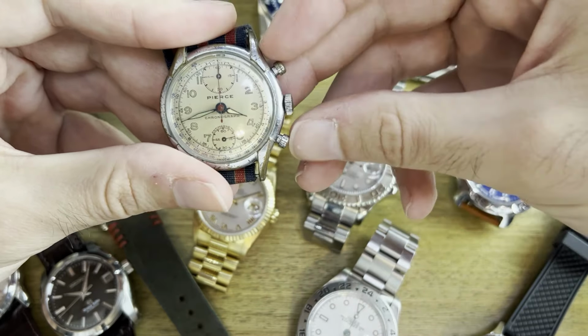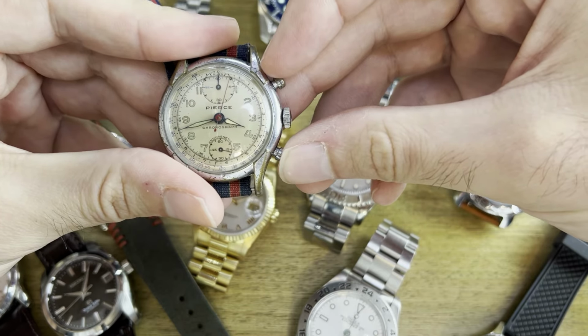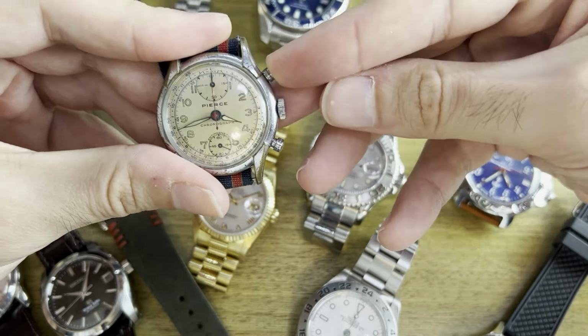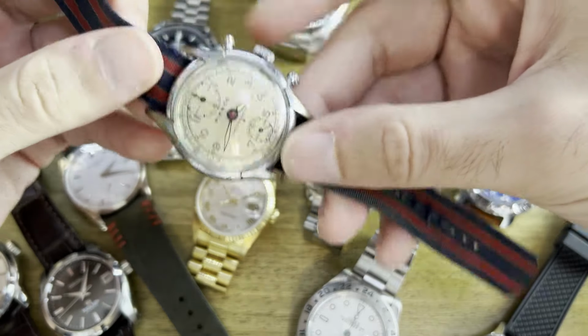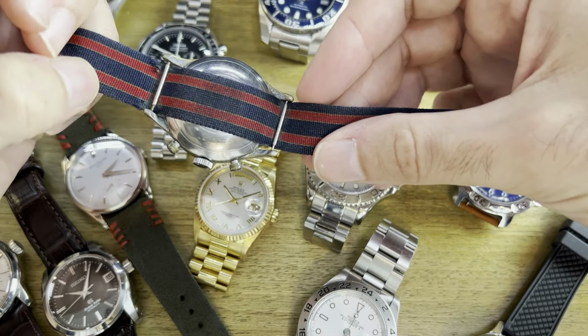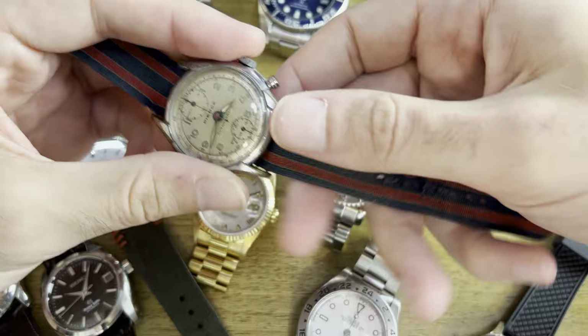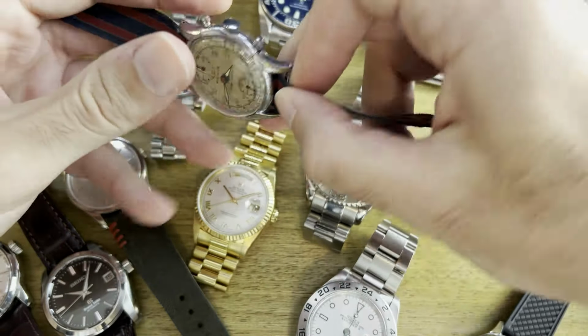but you start the chronograph with the bottom pusher, stop it, and reset it. It doesn't set in a traditional way. Kind of interesting piece, a little bit small for a modern piece, but lots of patina, cool piece of history. And this is on a vintage NATO strap, which as you can see has had a lot of interesting stories.